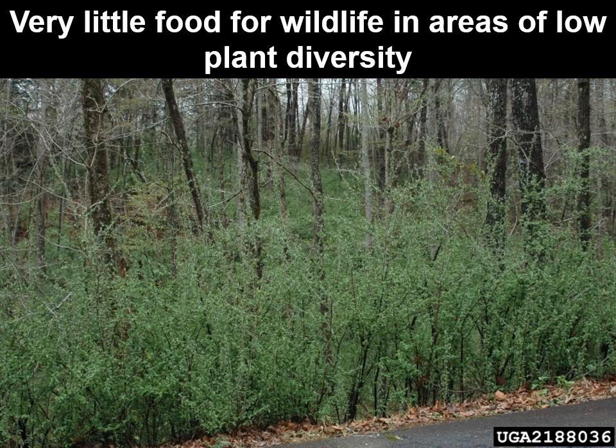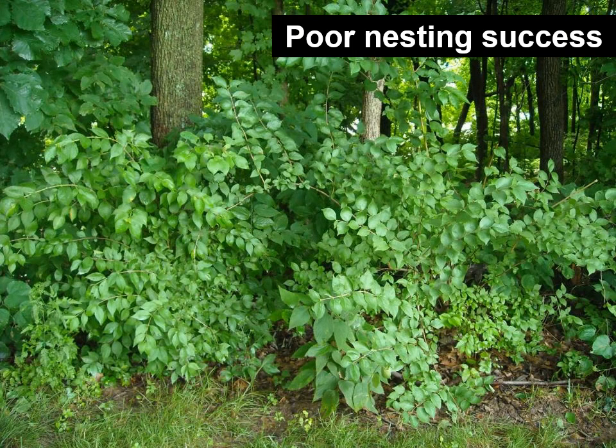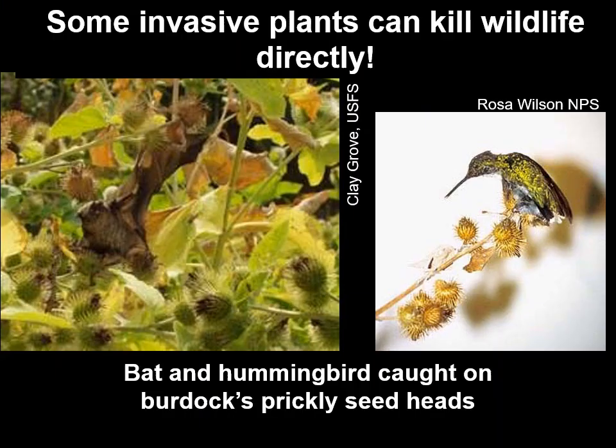Monocultures of one invasive plant eliminate all the native plants that provide so many different foods for our pollinators and birds throughout the growing season. The lower nesting heights, absence of sharp thorns, and different branching patterns can allow predators easier access to birds' nests built in exotic plants. Although rare, sometimes an invasive plant can kill wildlife directly.